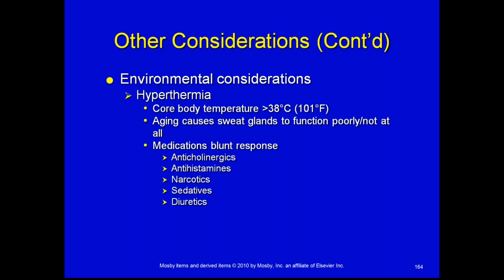When the core temperature is greater than 38 degrees, greater than 101, the patient may sweat a little bit, but may not sweat much at all because remember their sweat glands don't function as well. They may have taken the following medications. Anticholinergics, antihistamines, narcotics, sedatives, diuretics, all blunt the normal response to dissipating heat and may lead to an increase in body temperature.